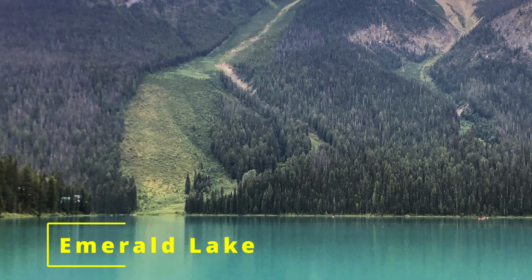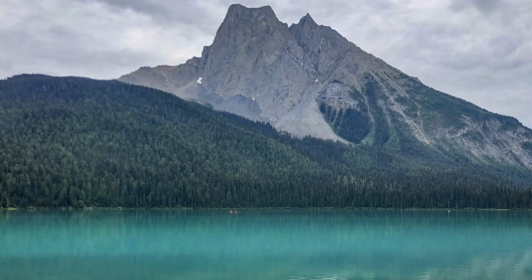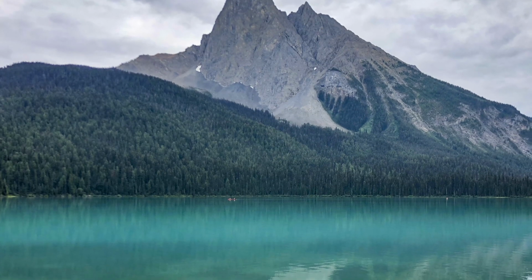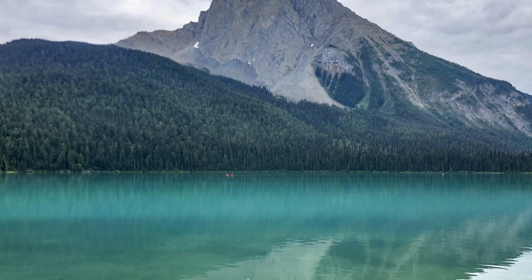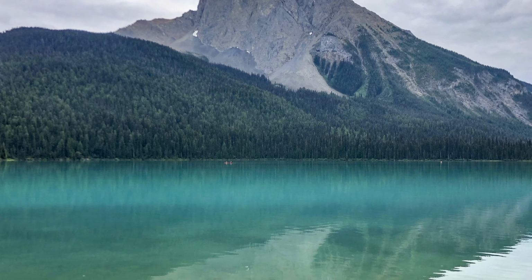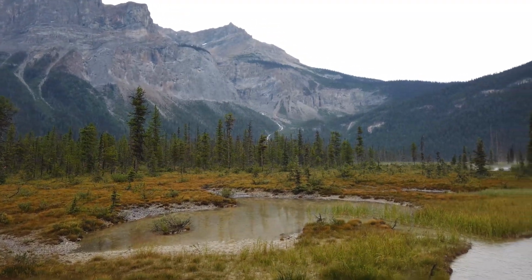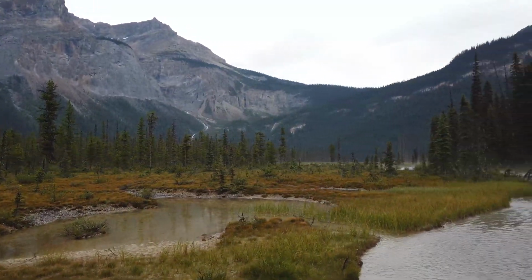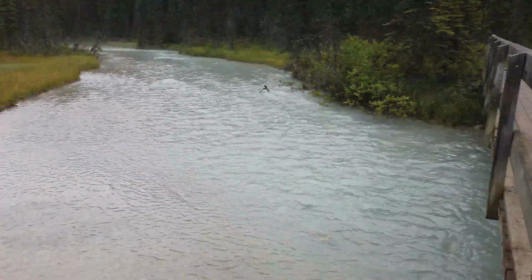The second site at Yoho, also a must-see site, is Emerald Lake. Emerald Lake is a glacier-fed lake, so it has that signature turquoise color. It is nearly as beautiful as Lake Louise and Moraine Lake. While crowded, it is not mobbed like her sister lakes to the east. It is still advisable to get there, however, before 10 o'clock to get parking.